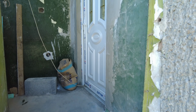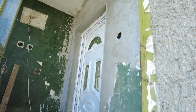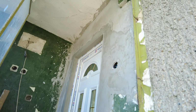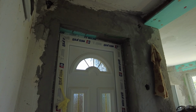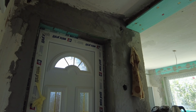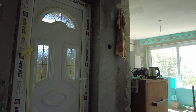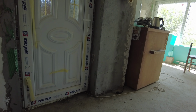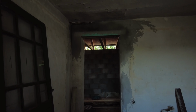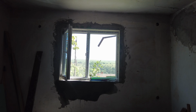I think we should take a look at our wonderful front door once again, as Stefan has now plastered the outside area and also the inside, so it's all squared off and ready to run. This is an interesting shot from the bedroom because it shows just how dark it is in the bathroom extension now, whereas that used to be the main source of light when we were doing these videos.